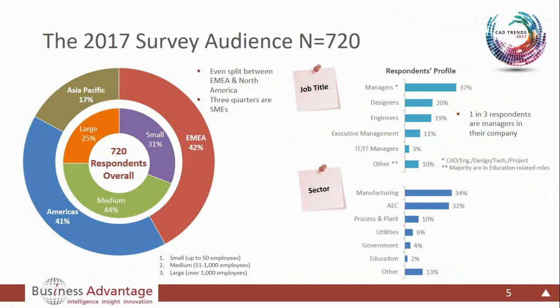If we move now to the right-hand side of the screen, looking at the respondents' profile on the top right-hand side, we can see that 1 in 3 of the respondents are managers. And if we add to that executive management, we find that it's almost half, or 50% of the respondents are decision makers. And with engineers and designers, we have almost 4 in 10 coming from the engineering and design field.